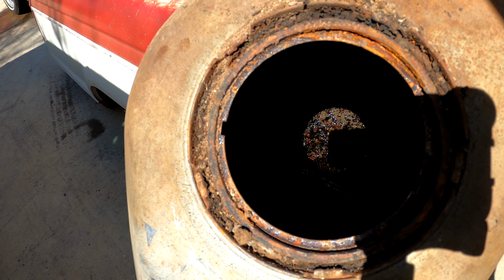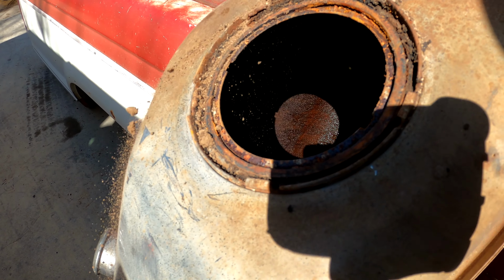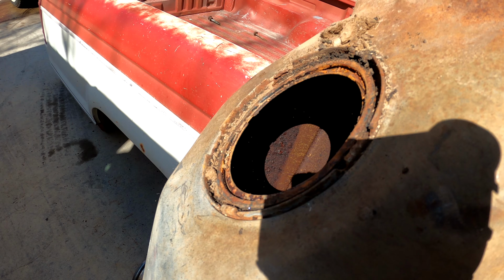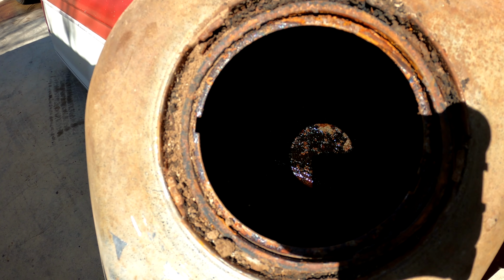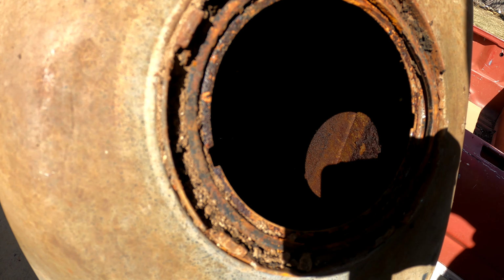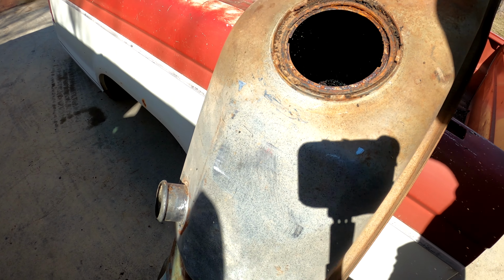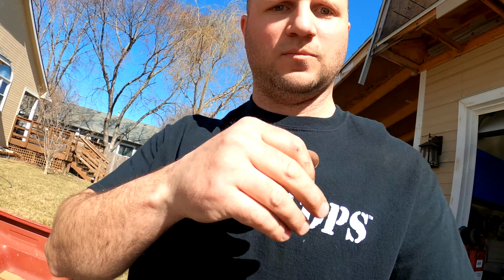Not sure if you can see that very well, but it is just full of rust. That's really not salvageable. It goes all the way to the top, and it just smells putrid. Luckily a new tank's only like 90 bucks, so a new tank and fuel pump shouldn't add more than about $200 to the build.